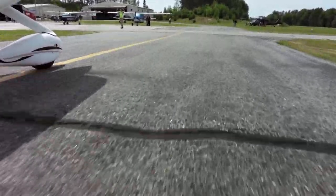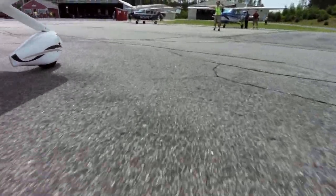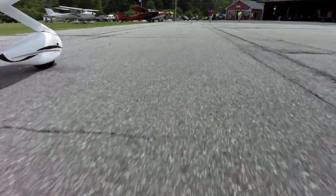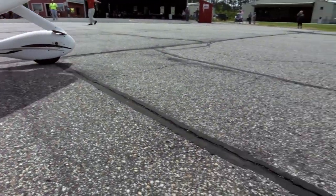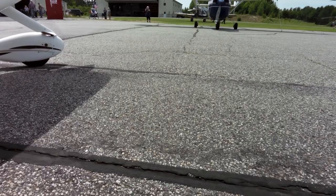Parlin traffic, Young Eagle 78 Hotel, turning downwind to 30. Parlin, that's 30. Parlin traffic, 6 miles up is back taxi 36, Parlin. Eagle Flight 7 Alpha Bravo, turning downwind for 36, Parlin.